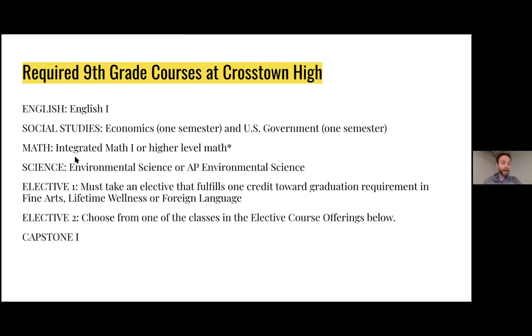Now, the reason why we have this really locked in set of required courses has a lot to do with how we approach project-based learning at Crosstown High. As you come into 9th grade, you're going to be experiencing, a lot of you, project-based learning for the first time. And there's a lot we could say about what project-based learning is. To keep it really simple, I'll just say that project-based learning is a way of approaching education that allows you to connect the things you're learning in the classroom really authentically with the realities of the world outside the classroom. So a hands-on way to learn so that you grow as a person and you grow in your knowledge of subjects as they're connected with the real world.